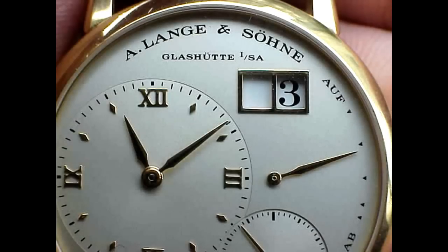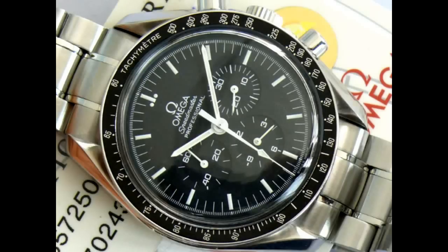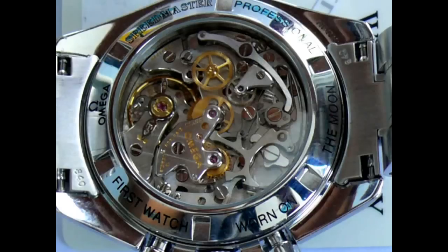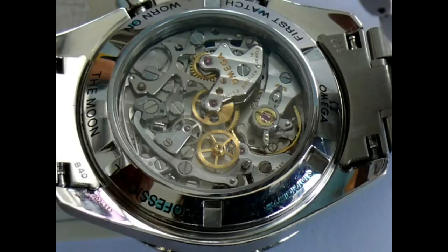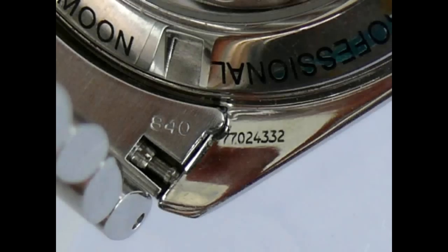Again, no 90-degree angles. Some manufacturers, like Omega, put on a display back to try and tart up a turd. Have a look at this piece here. I love the Omega Speedmaster, but I'm not really happy with how they've presented this movement. They've tried to tart it up. It never was a high-grade movement like a Patek or a Vacheron or an Audemars. It's a good movement, but it's not a Geneva Seal type movement, and the quality is reflected in the price.